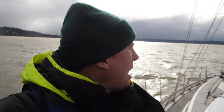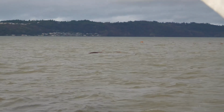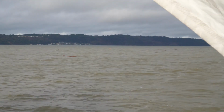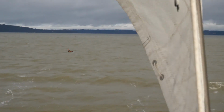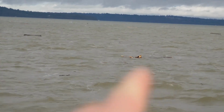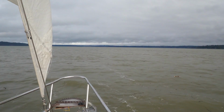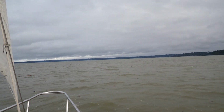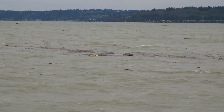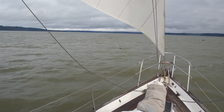And port or starboard, whatever's easier for you. There's a couple of big ones up ahead here. So you're good to port after the one about 100 meters on your port side. And then, yeah, stay to port.